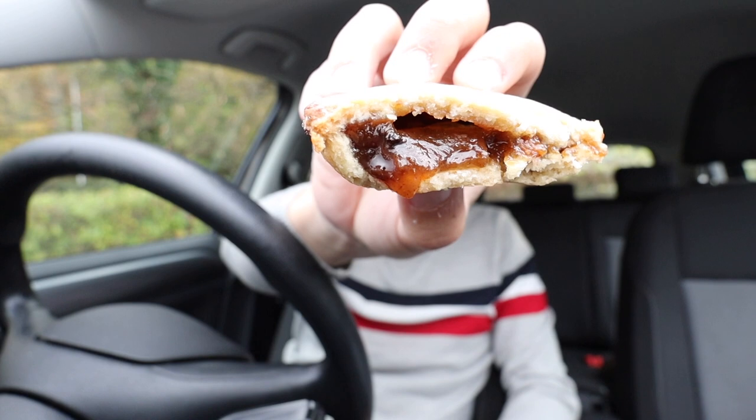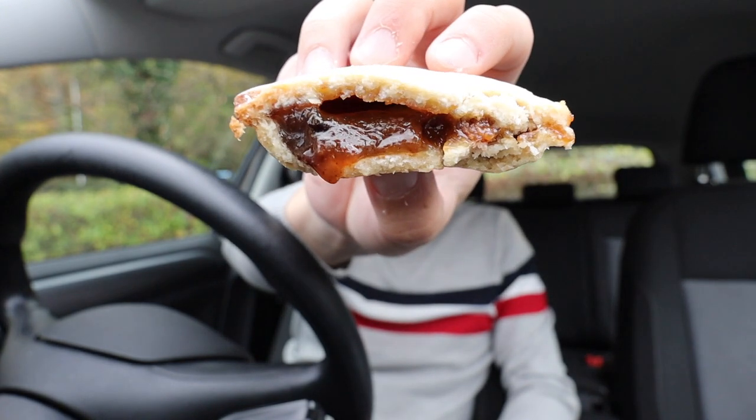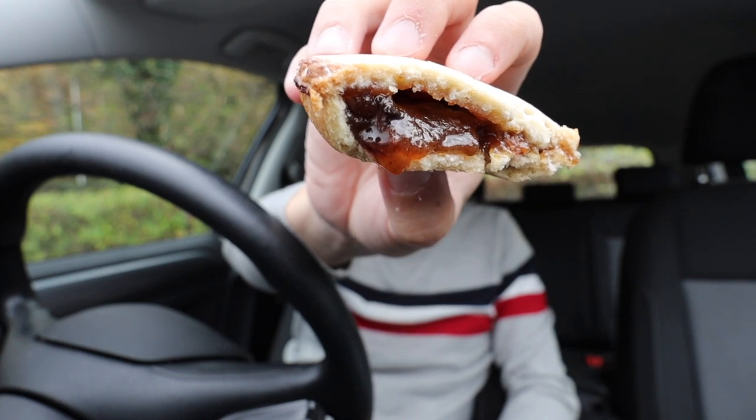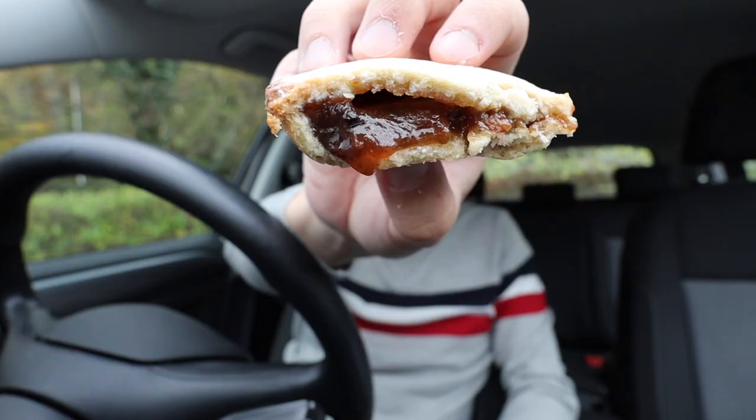It's not too bad actually. The pastry on the outside is a short crust one, so it crumbles when you bite into it. And it's nice and buttery too. The filling on the inside is really sweet, and you don't actually get that many whole raisins in there, which I think is pretty good for me because I don't like the texture of the raisins. You get more of a mince meat flavoured jam instead. So this is not too bad. I quite like it actually.